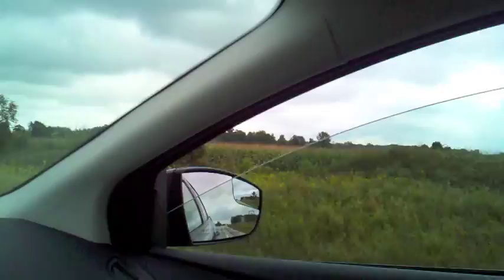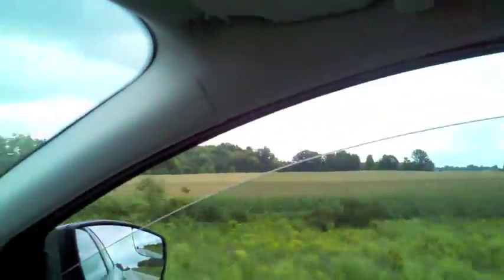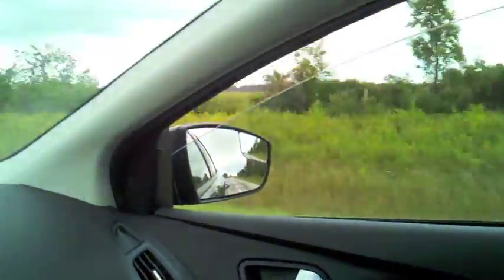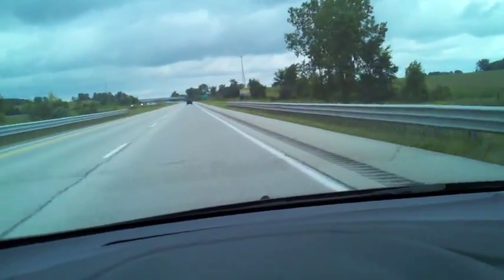So now you can see how far I have my window down. I actually roll it up a little bit. And I have it at about that height. You can still hear it just a little bit. It's not as loud. And then if I roll it up, you don't hear it at all.